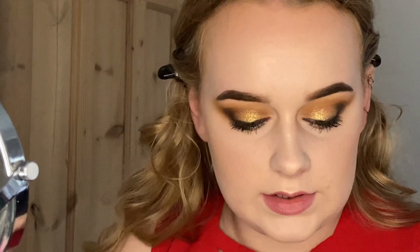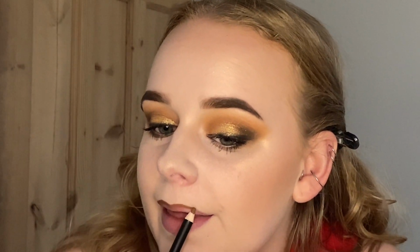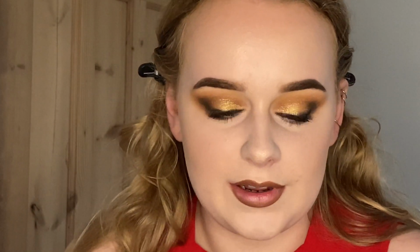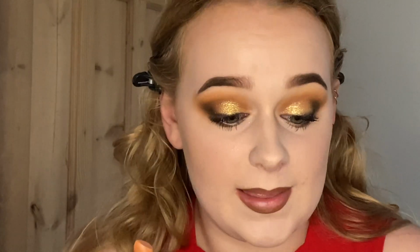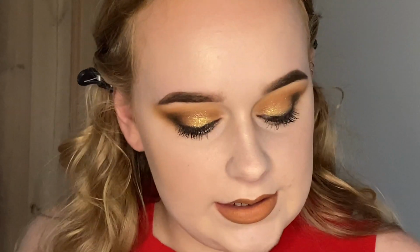So I think I'm actually going to go in with Rust Nude today. She did say that the lip liners are a lot darker than the lipsticks because she wanted to be able to give you that full effect of the darker outline and the lighter bit in the middle. Okay, so that's the lip line on, and now I'm going to go in with the lipstick. Again, the packaging is all gorgeous on literally all of this, I'm obsessed. So I'm just going to apply this to the centre of my lips. So that is the Rust Nude lipstick applied.